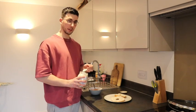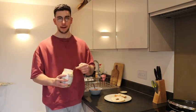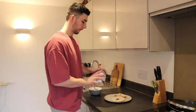Make sure on this you get a new spoon with the mayo. None of this licking the tuna spoon and dipping it in the mayo. None of that.